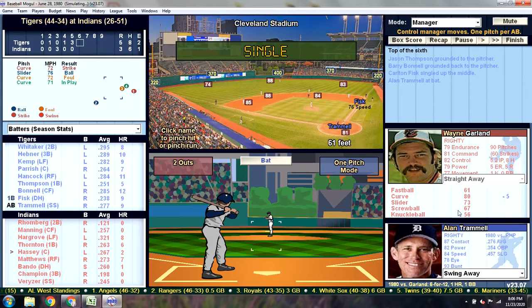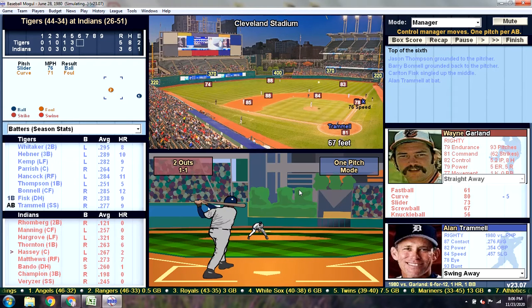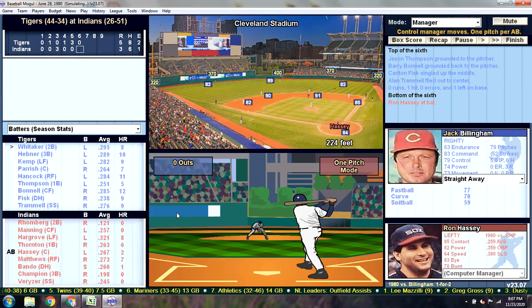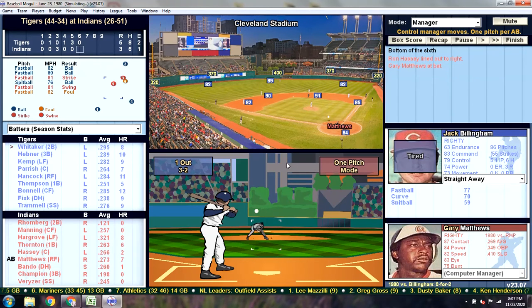So runner at first, Trammell to the plate, and Trammell's going to hit it to right center field, and Manning's got this one for the out. And now we're going to keep Billingham on a short leash. Every batter could be his last. He technically has not given up an earned run yet. So let's see how he does here as Hassel lines it to right. Hancock has it for the first out. So that's going to bring up Matthews with one down.